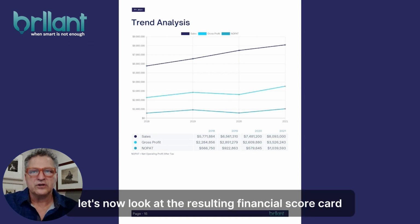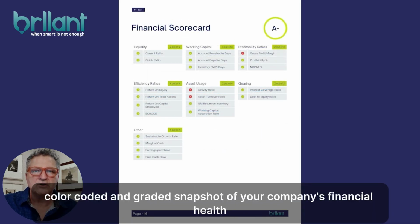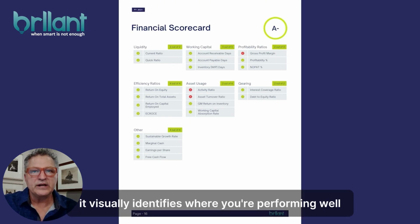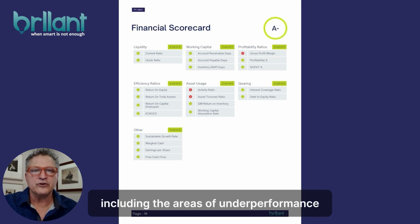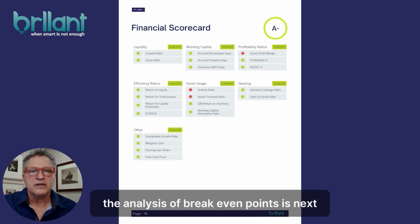Let's now look at the resulting financial scorecard, which shows a graphical, color-coded, and graded snapshot of your company's financial health. It visually identifies where you're performing well, including the areas of underperformance, and highlights what might be reducing your overall scores. The analysis of break-even points is next.